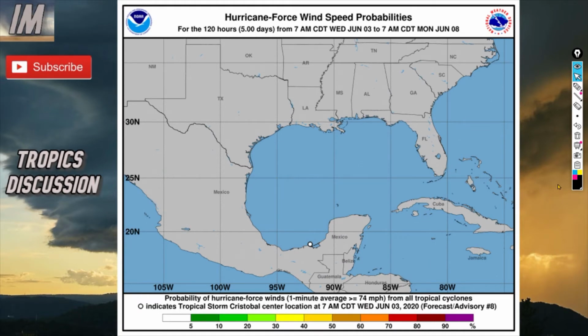Here are our hurricane force wind speed probabilities, and actually none, 5 to 0%. Earlier, before we had a lot of information about this storm, people were saying there was a 5 to 30% chance of hurricane force winds, but now it's looking like that won't be possible, maybe 1 or 2%, but that is very low.